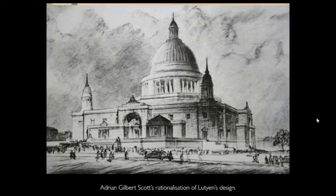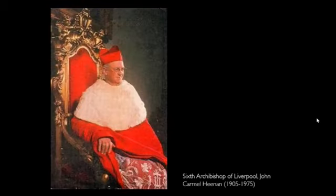But by the time Archbishop Heenan arrived in Liverpool in 1957, these plans too were scrapped. And it was really John Heenan who set the wheels in motion for a brand new and indeed modern cathedral in Liverpool. He was instrumental in pushing for a certain kind of design, and instrumental in setting up the competition that was launched in 1959-60 to architects worldwide to design a new cathedral for the Catholics of Liverpool.